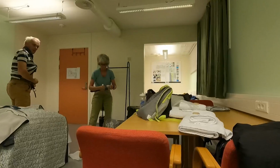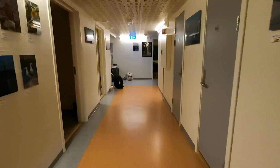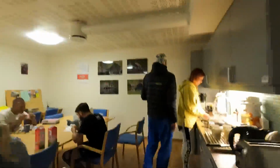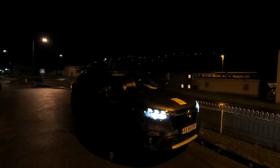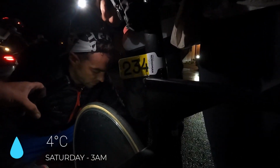Well, this is it. This is the day. I'm waking up at 2 in the morning. I remember taking a big breakfast, banana, some bread, and then we are ready to go with my whole family. The bike and everything has been put in the car the day before, and we have like 30 minutes of drive to Eidfjord. It feels really cold, 4 degrees.